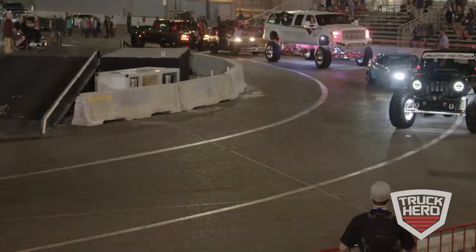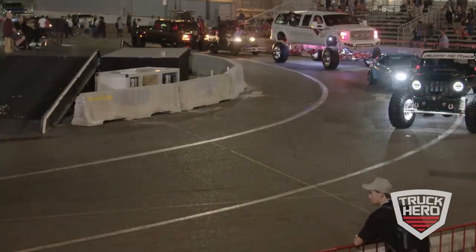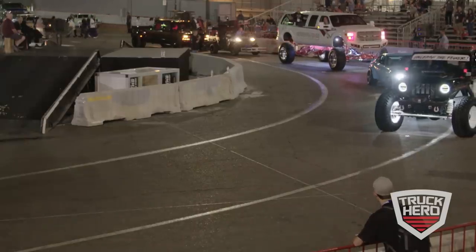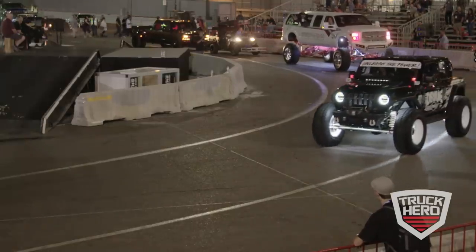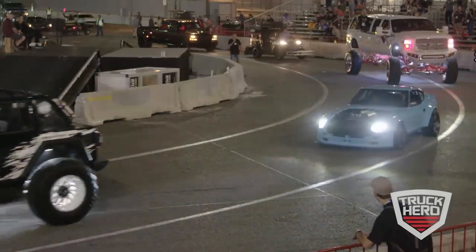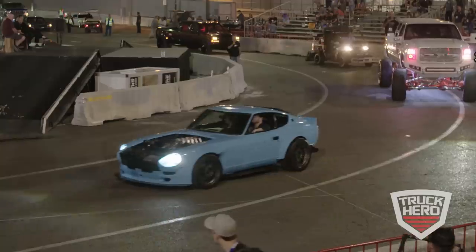There we go. Our friends from American Trucks. Awesome job they did there. Huge monster truck. So many big lifted trucks here. Again, just a good sign that everything's working well in the industry. It's a good indicator of things.